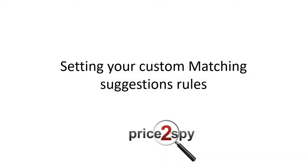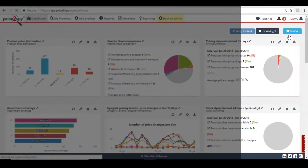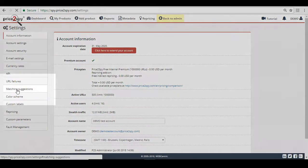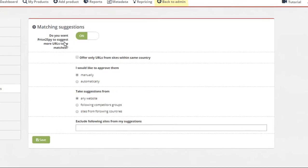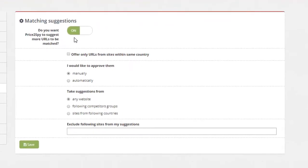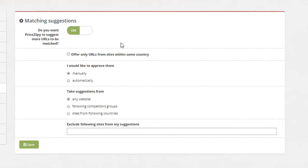First of all, you can instruct Price2Spy not to offer matching suggestions from given sites at all. Further, you can click on your profile name, then go to Account Settings and click on Matching Suggestions. You will find much more settings at your disposal. Do you want to use matching suggestions? If this is set to no, you'll receive no matching suggestions further on.